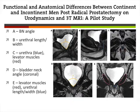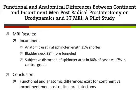So in terms of the anatomic differences, they looked at things such as the bladder neck angle, the urethral length, and then they also looked at basically the pelvic floor muscles surrounding the area. And so in terms of what they found, in incontinent men, the anatomic urethral sphincter length was actually 35% shorter. And they found that the bladder neck was much more funneled in these patients. And so, they found that the sphincter area primarily, in those patients that were incontinent, there was much more distortion of that area subjectively based on the radiologist's interpretation. So they felt that there was definitely functional and anatomic differences between continent and incontinent men after radical prostatectomy.